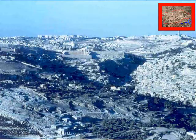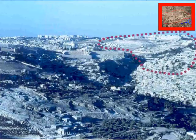Now this is a picture of the same area. This is called the Ophel, and you can see the Temple Mount. But first we're going to highlight the Mount of Olives. Now the Ophel, with the Temple Mount at the top of the Ophel, is formed where two valleys converge, the Tyropian Valley on the left and the Kidron Valley on the right. The Ophel is also called the City of David.